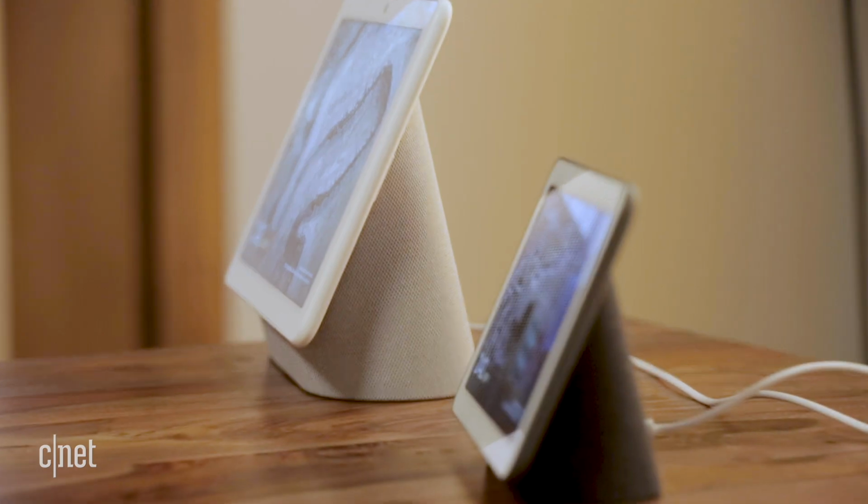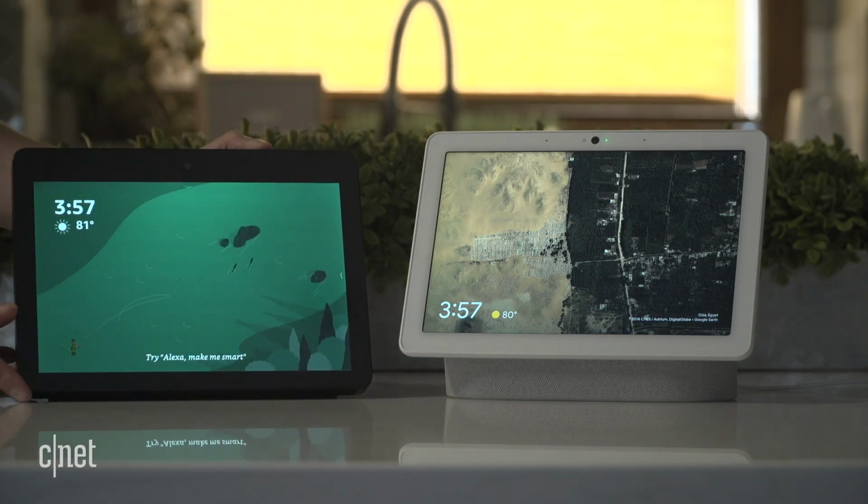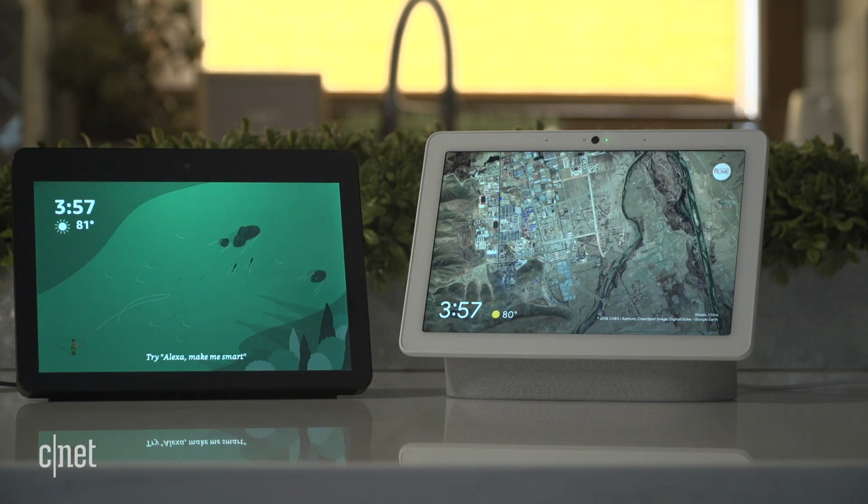The bigger question, how does the sound quality stack up against the second-gen Amazon Echo Show, which also costs $230? To my ear, it's pretty close, but judge for yourself.